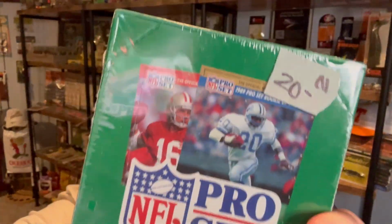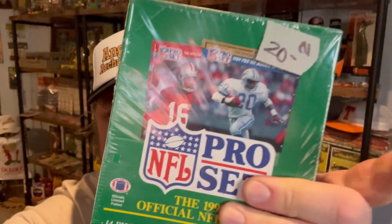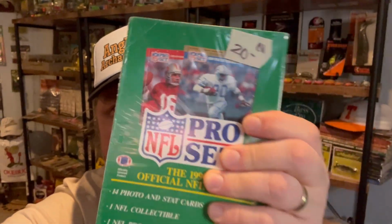Hold up, did I just say Emmitt Smith? Whoa, whoa, whoa. Clearly I've been out of the card game way too long. This is definitely Barry Sanders right here. And these are the ones that you're looking for. And I'm a Barry fan. He's a Wichita native. What's not to love?